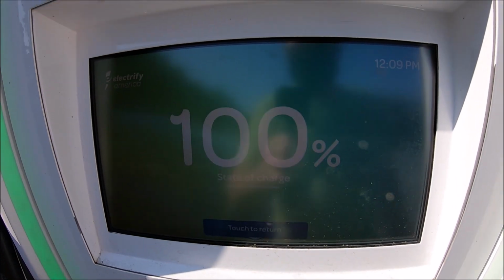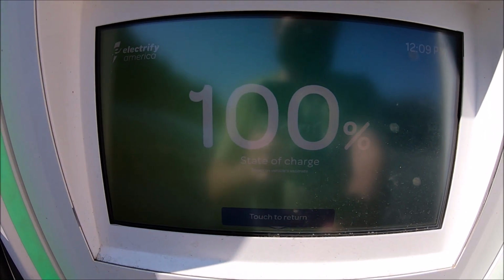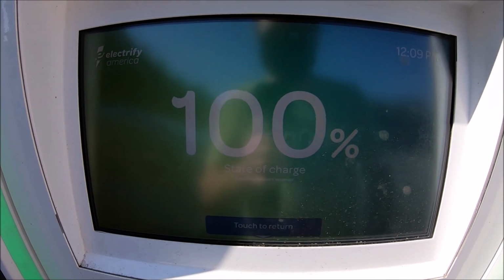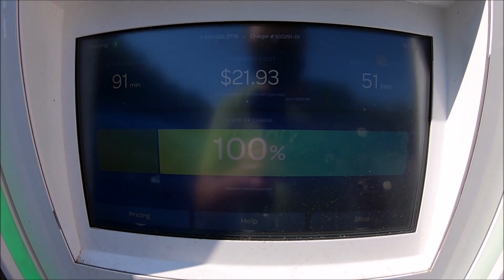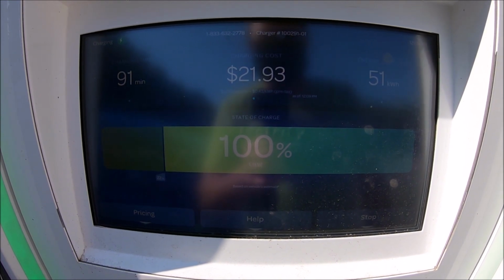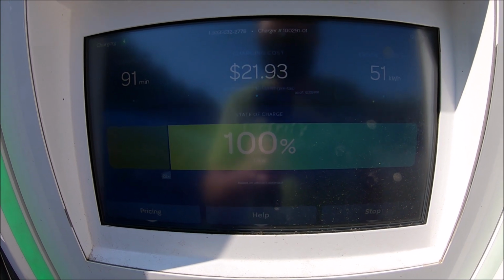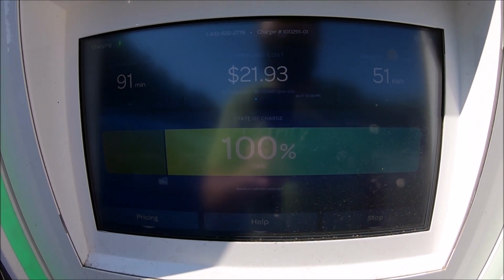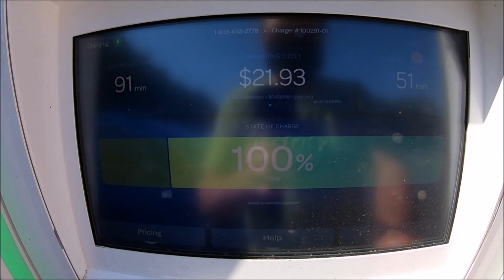All right, so we made it to 100%. Cost us $21.93, 51 kilowatt hours, 91 minutes. So let's get out of here.